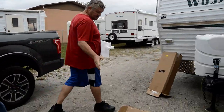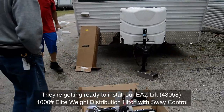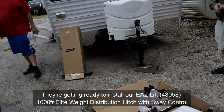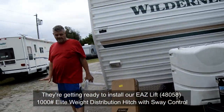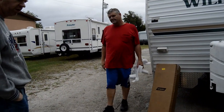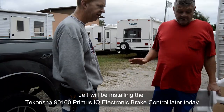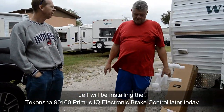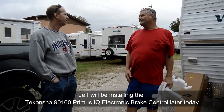Yeah, this is nice. It'd be perfect. You got your brake hitch. So the squealer doesn't mind. I don't mind the squealing because I never greased it. I got the brake control. You did? Yeah, it's ready to go. It's just plug and play. Oh, nice. Yeah, it's beautiful.